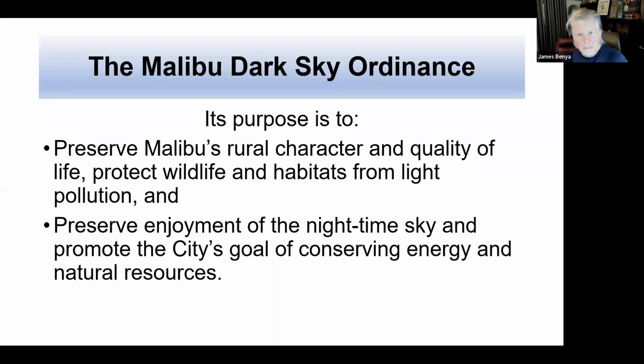The purpose of the Malibu Dark Sky Ordinance is to preserve Malibu's rural character and quality of life, protect wildlife and habitats from light pollution, and preserve enjoyment of the nighttime sky, promote the city's goal of conserving energy and natural resources. Slide, please.